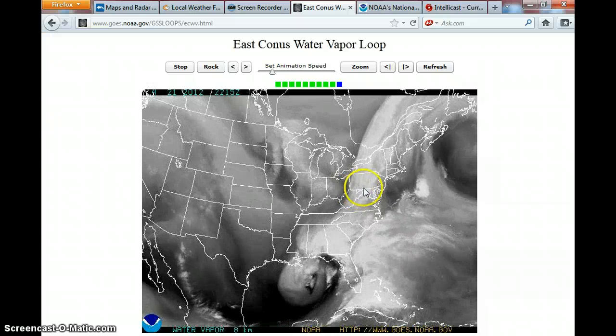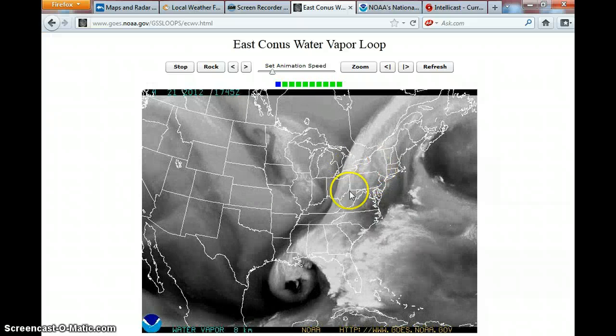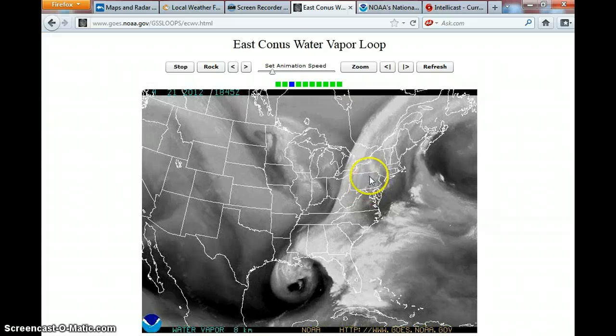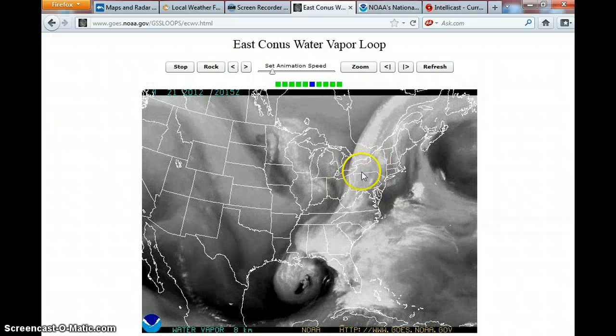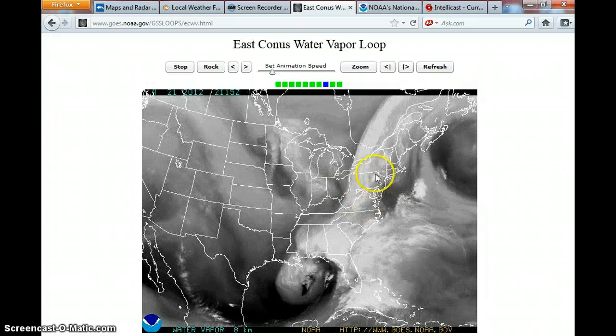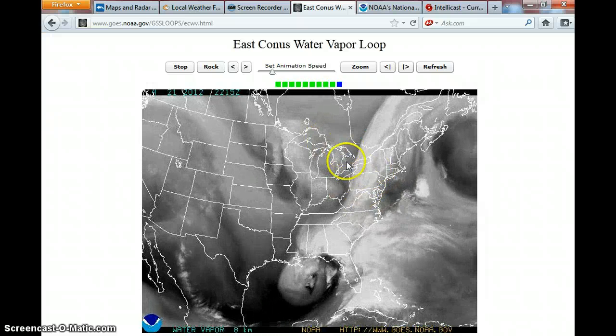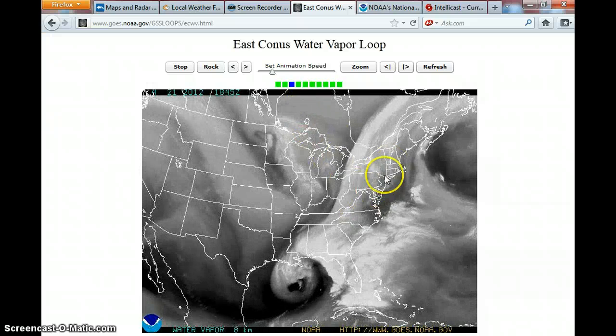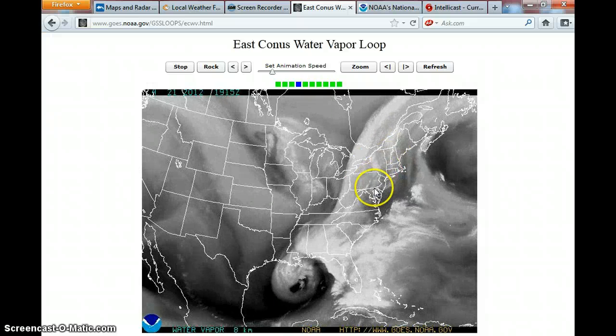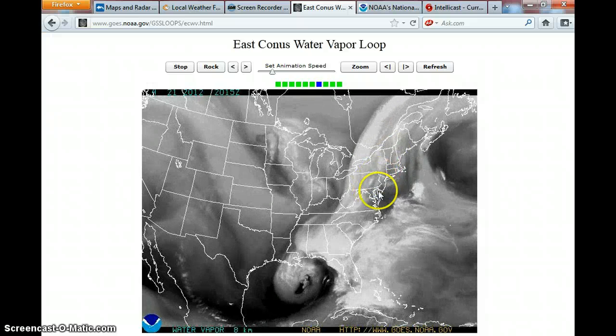Best bet for any snowfall is probably where I'm going with my cursor here, in this area in western New York, Buffalo, perhaps Syracuse. As the storm comes up like this, it shoves and grabs the cold air down from aloft, from east central Canada, racing across the Great Lakes. Back east along the east coast, it's all rain, heavy rain at that, 2 to 4 inches very likely in this area.